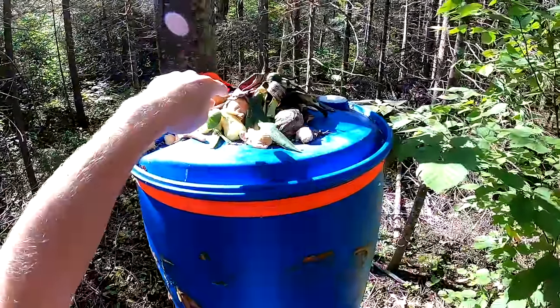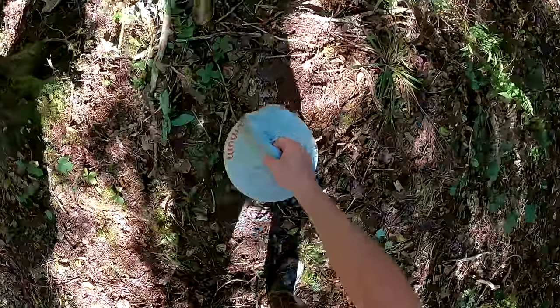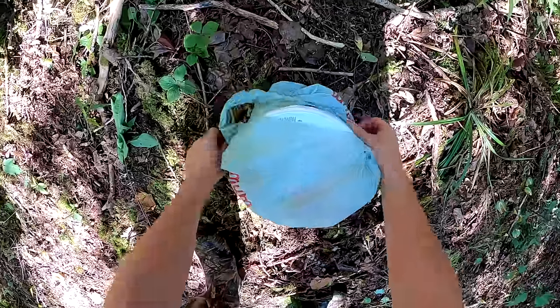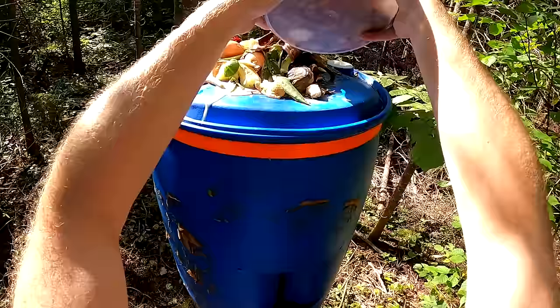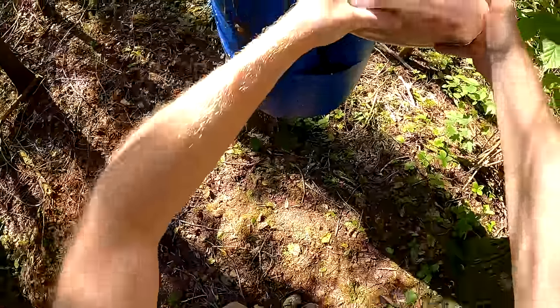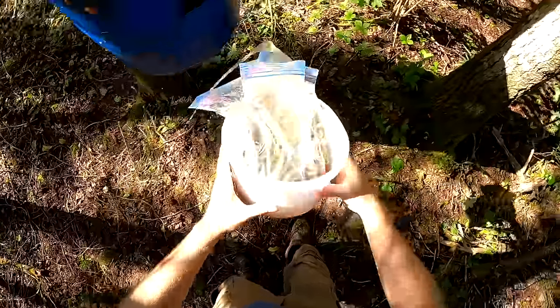We got a pretty good mess of stuff happening up top, some scents. And I made a concoction out of some old minnows we were gonna use for bait. So we're gonna try to do a little bit of a stink bait here. Get some of that juice flowing there. Oh, there we go. And then every time it rains, it should reactivate.